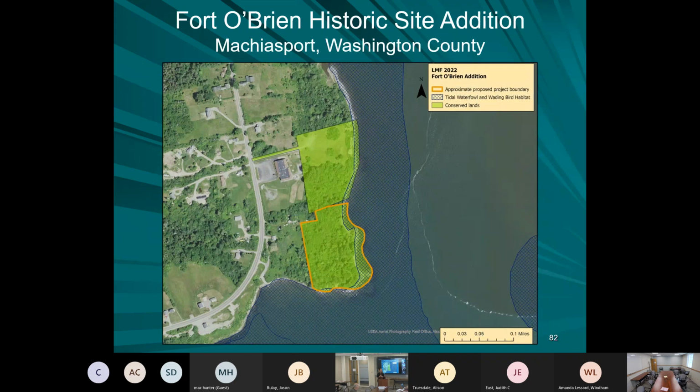Good afternoon again, everybody. And as I said, I saved my simple project for later in the day. So I wanted to start with just a little bit of background about the Fort O'Brien State Historic Site, since that's kind of our main driver for looking at this additional parcel. So the fort was built in 1775 and is one of just a few main forts that were active during 3 wars: the American Revolution, War of 1812, and then also the Civil War.